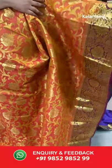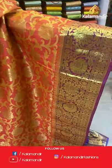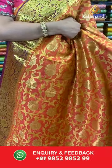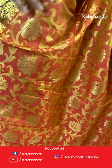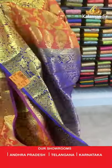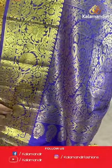Here we have an orangish color, which is in combination with purple. The body is brocade with floral design. And we have contrast zari borders. With this comes a contrast rich pallu and a plain blouse with a border.